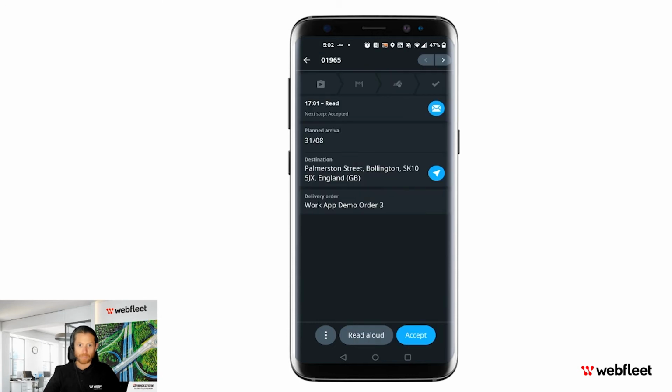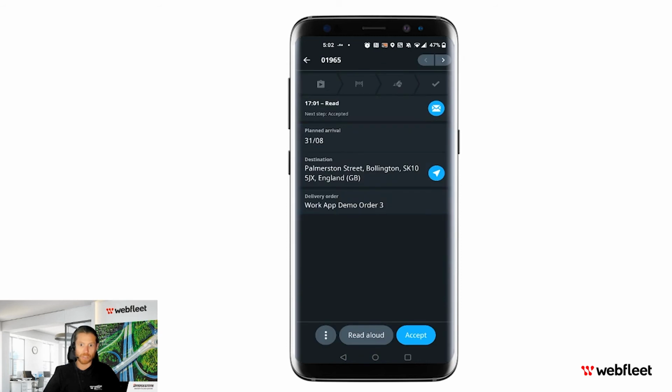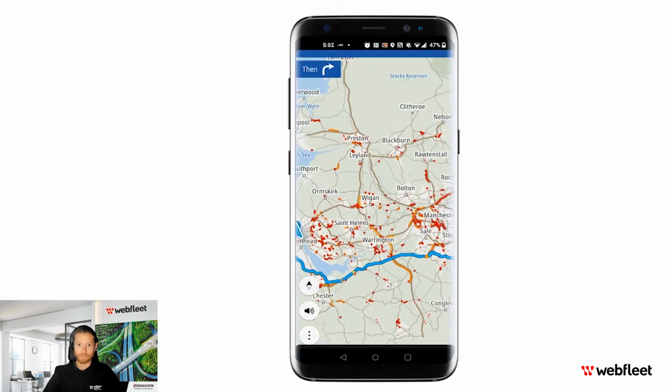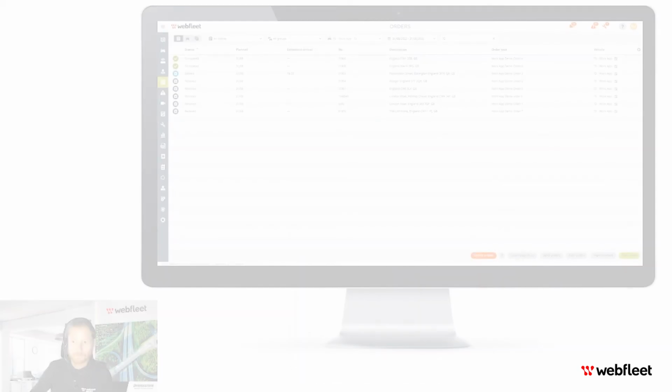Okay. We'll just go and accept one more job here, just so we can have a look what it looks like in Webfleet. So again, we'll select the job that we want to start. We'll press accept. We'll start, and we'll navigate to our destination. And here we go, 6:21. We're 57 miles away, and we've got 4 minutes of delay on our route. Let's go and see how that looks in Webfleet.